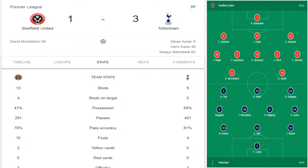Tottenham back in possession inside the centre circle. Just fed round the corner to the right-hand side, and Ndombele. Serge Aurier scored the opening goal after 4.5 minutes with the touch for Tottenham, and it's all very tidy. Some neat triangles from Jose Mourinho's men, at least neat and tidy until they give the ball away.